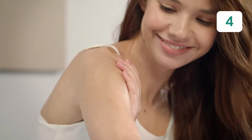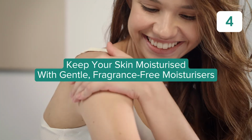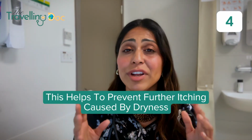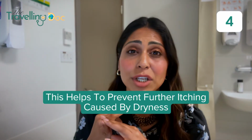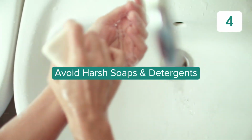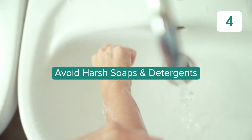And number 4, practice good skincare. Keep your skin moisturized with gentle, fragrance-free moisturizers, and this is to help prevent dryness and your skin becoming more itchy because it's really dry. And also remember to avoid any harsh soaps or detergents, as your skin is already very sensitive.